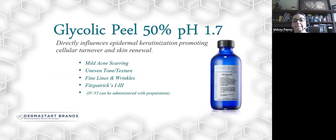Our glycolic 50% has a pH level of 1.7. It directly influences our epidermal keratinization. This is really good for mild acne scarring, uneven skin tone, fine lines and wrinkles. And it's used on Fitzpatricks 1-3. I would not use this as a first time out peel for Fitzpatricks 5 and 6 because it can have an uneven reaction on the skin and it'll be more prone to hyper or hypopigmentation. You want to ease people into this peel if they're not used to it and if they have skin that's darker, like a Fitzpatrick 5-6.